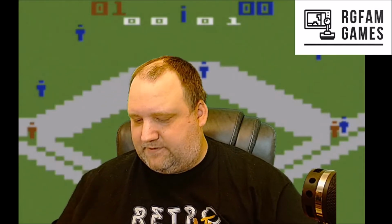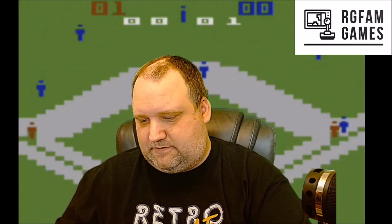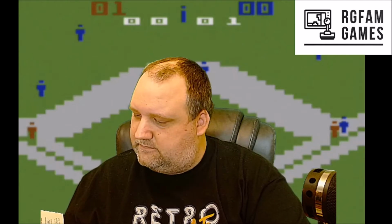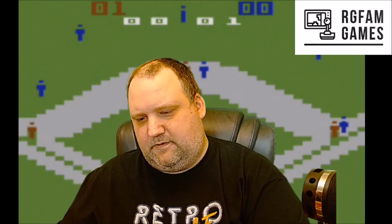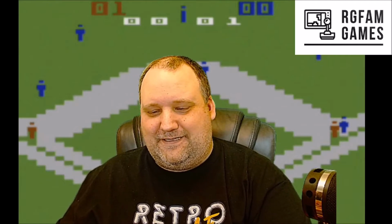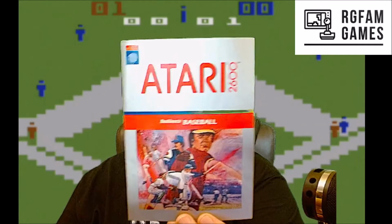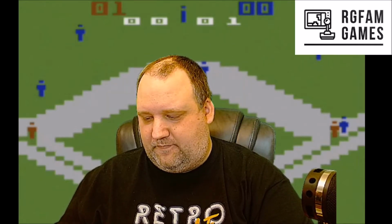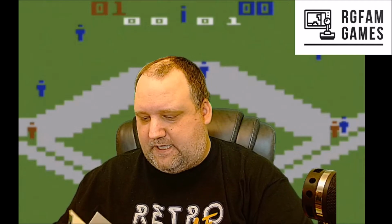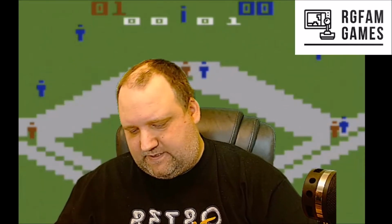It actually has the original instructions with it, which is just crazy. And I didn't even realize this: inside this box, they also gave me the instruction booklet for Real Sports Baseball. Two totally different games, very different games. Real Sports isn't bad either, but weird that I didn't even see that was in there.